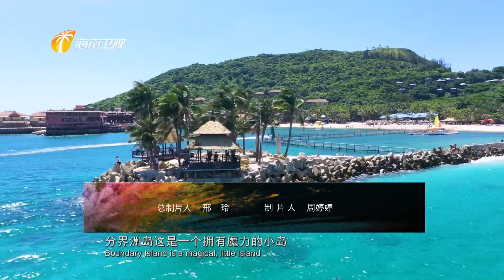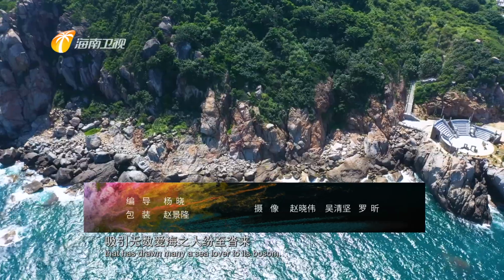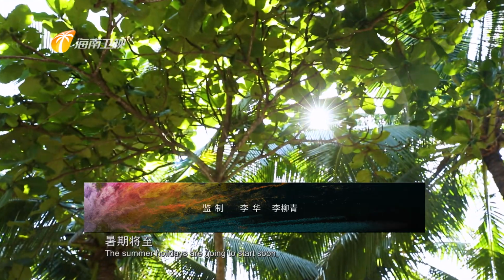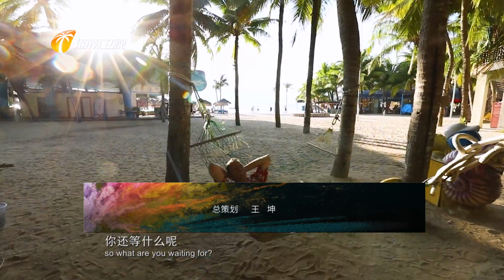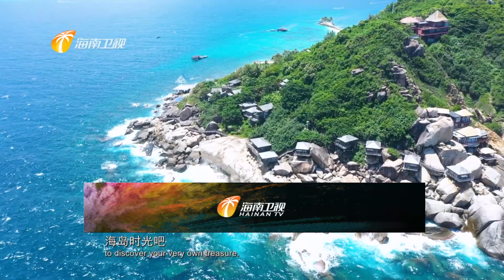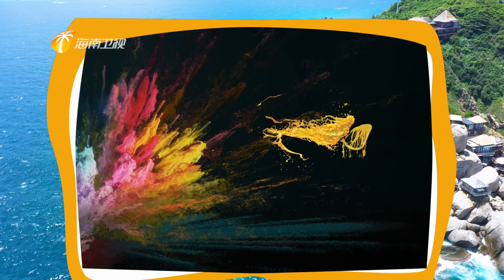Boundary Island is a magical little island that has drawn many a sea lover to its bosom. The summer holidays are going to start soon, so what are you waiting for? Boundary Island awaits you and yours to discover your very own treasure.